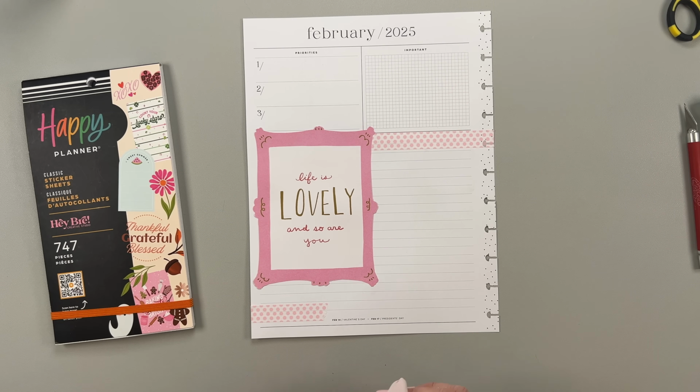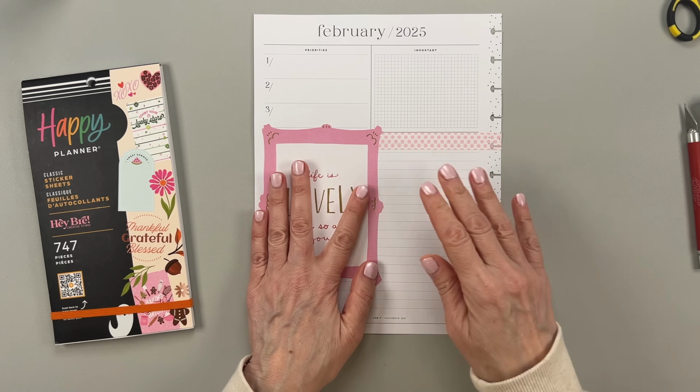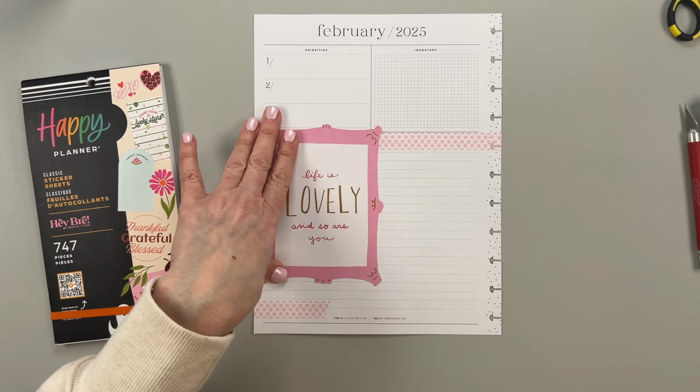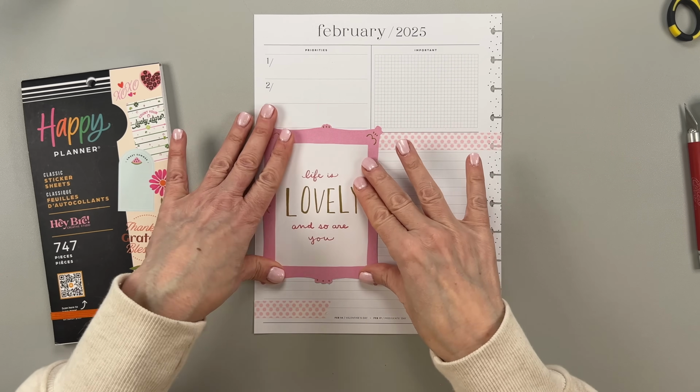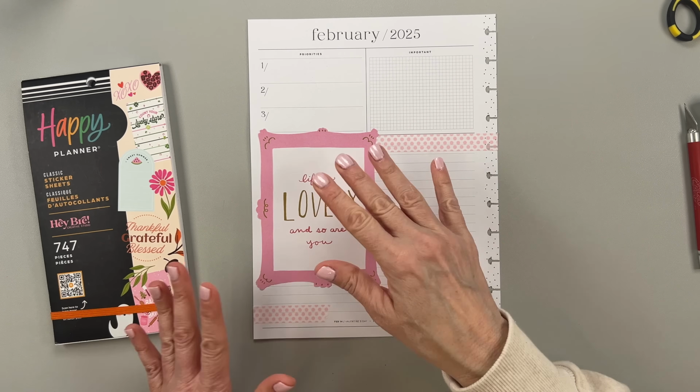Okay, this is warping. Not good, not good. I have used dividers a bunch of times on my pages. I don't know. I usually don't use a glue stick though. Maybe that's the issue. I usually use the Tombow mono adhesive. Maybe I made a mistake, but we'll just keep going. It's not too bad yet anyway.